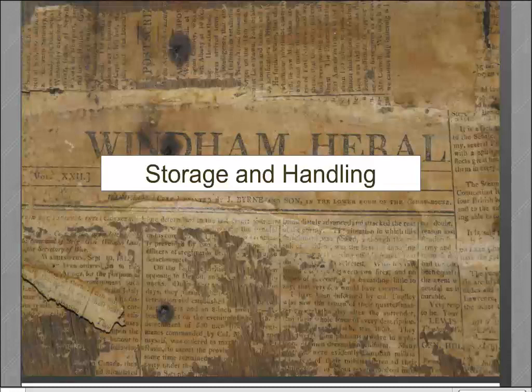One of the best ways that you can protect your newspaper collections is to store them properly using materials that can help to reduce or buffer acidic byproducts. You also want to choose appropriate storage furniture and take precautions when you're handling your collections.